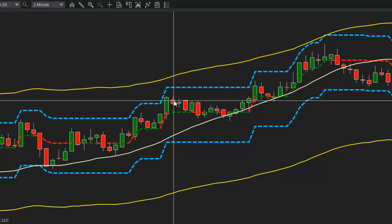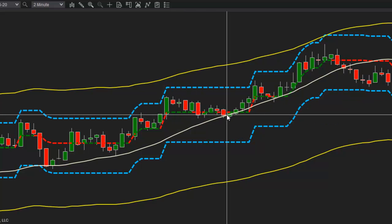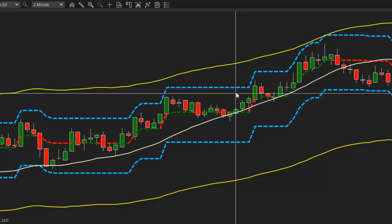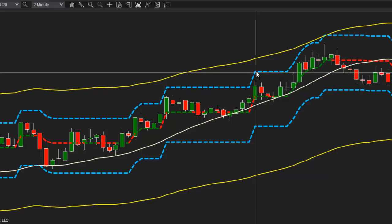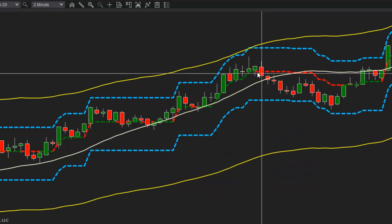Okay, so we are far away here. There's that pullback. Say we bought over here. If I would buy here, my target is a couple of three ticks under this blue line, which was reached. This bar even pushed higher, made a new target zone, which was reached.